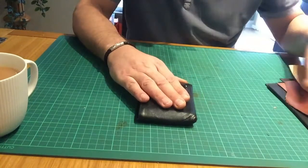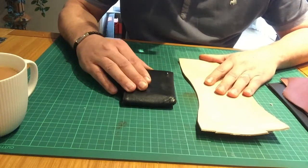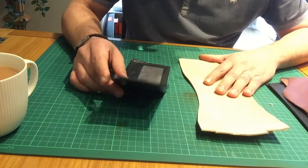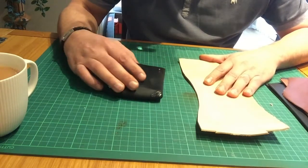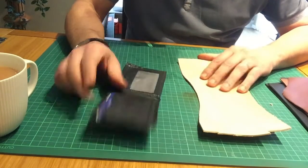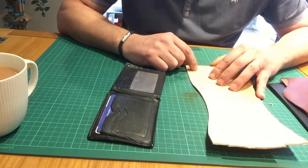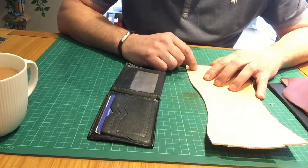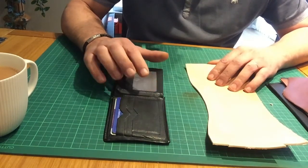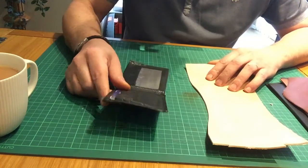What you'll find with chrome leather and veg tan leather. So the chrome leather is processed in about a day. What they do is they mix it with all different chemicals, and like I said, it's very easily processed. The veg tan leather, that takes about 4 to 6 weeks, depending on the type of leather that you're buying. Personally, I don't like chrome tan. The chromium that's in it is not good for you, and it's certainly not good for the environment.